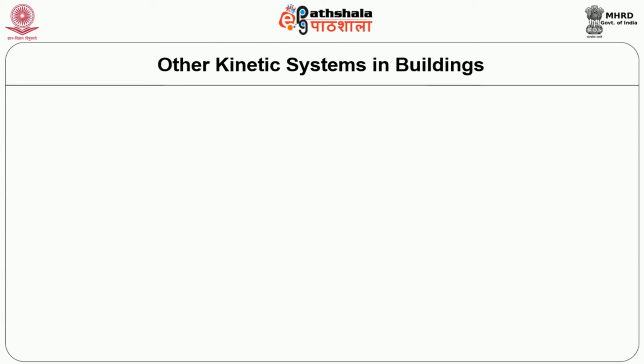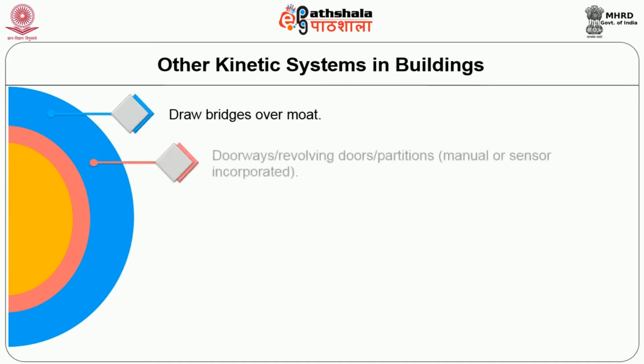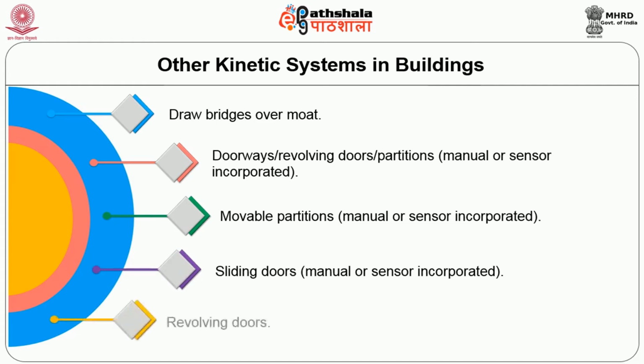Apart from those listed under the previous categories, there also exist certain building components which are kinetic and operable either manually or mechanically. The most important ones are drawbridges over moats, doorways or revolving doors or partitions which are manual or sensor incorporated, movable partitions, sliding doors, and revolving doors. Of course, there are other kinetic components too which are quite common but not noticed as having a kinetic feature.